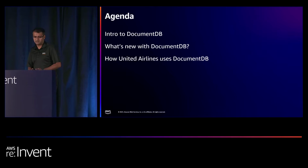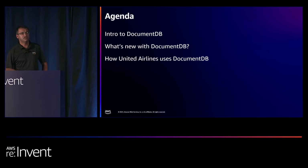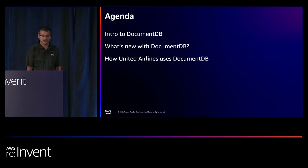Great. So this is our agenda. We're going to first talk about, I'll give a brief intro to DocumentDB, what's new with DocumentDB, especially in 2023. And then I'll hand it off to Paul to talk about how United Airlines uses DocumentDB.